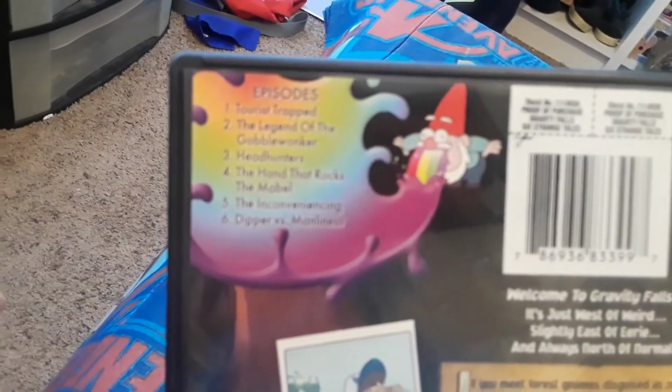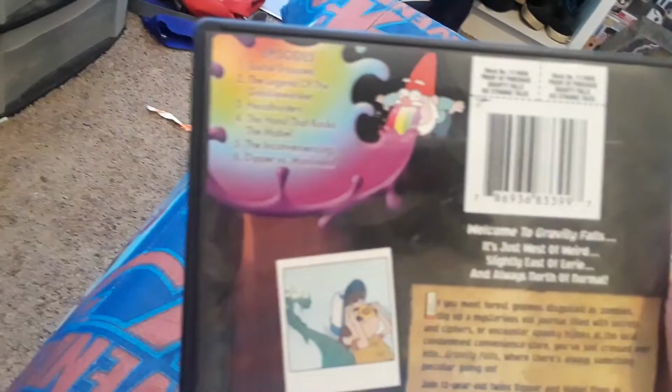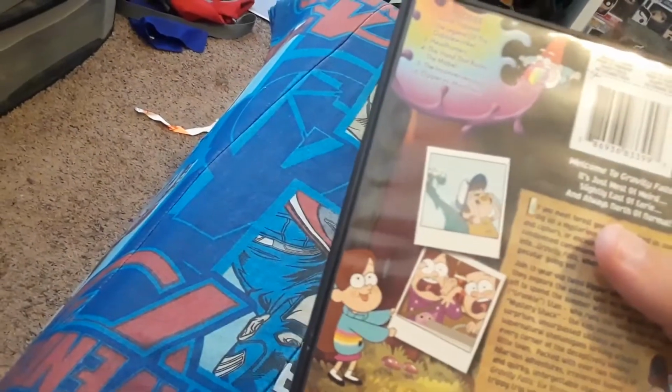The top has the barfing gnome from the first episode of the show, and lists the episodes that are included on here, which are the first 6 in the series in air date order. Which is good since Gravity Falls has a continuity, so releasing the episodes out of order would not be a good decision.